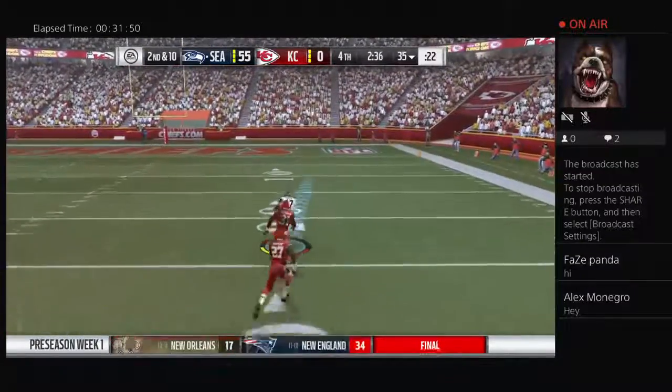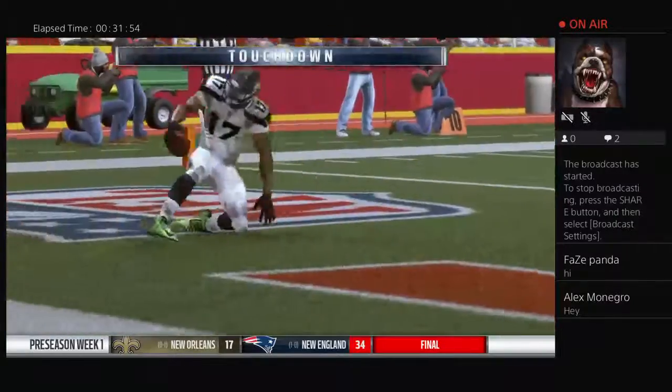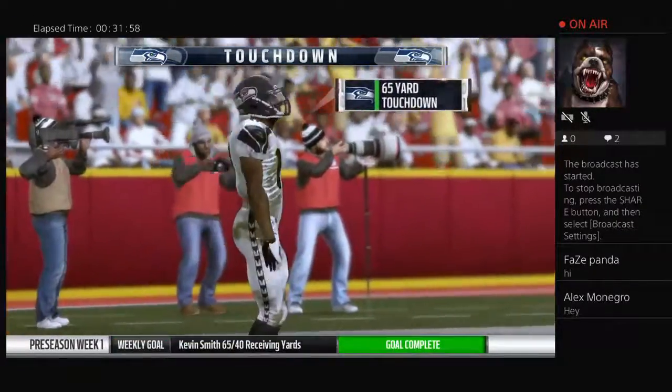And that's caught inside the 35. And he will get into the end zone. It's another touchdown. This thing is ugly.